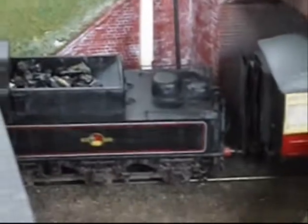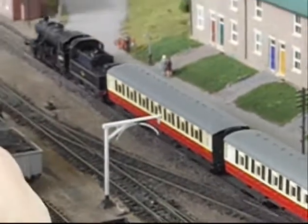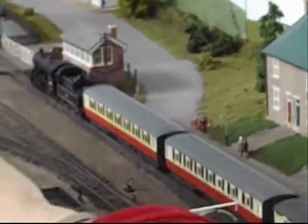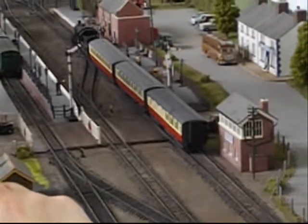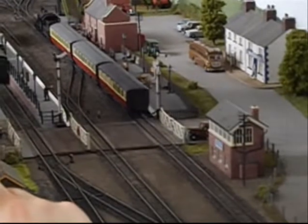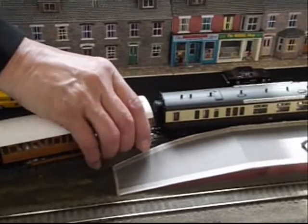That does get annoying, doesn't it? Every time I use my Hornby Thomas trains, that always comes out. Yeah, it feels a bit funny. Whoops! Oh dear! See what I mean?